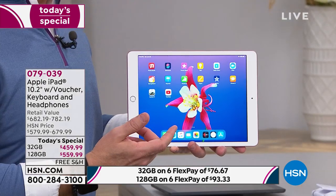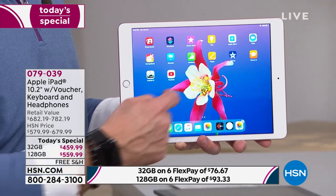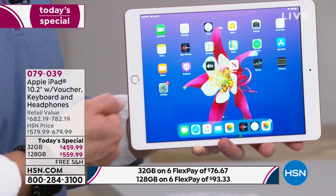You saw the processor in terms of how I was able to game, how I was able to do two things at once. Another big reason why people have upgraded is finger touch ID alone. Oh, that's huge. It's so easy and convenient. Love that. Because all you have to do is boom, just like that.